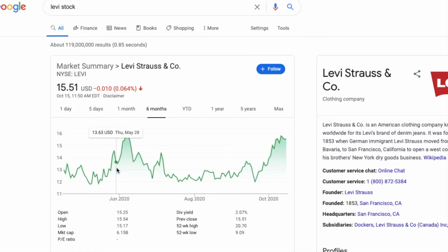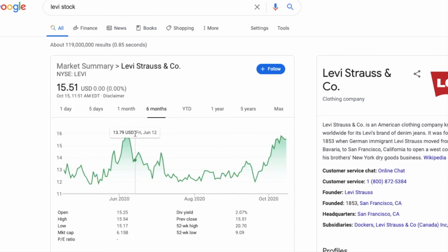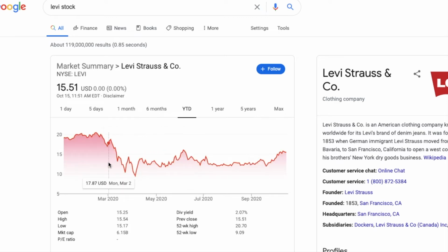Maybe it could break this previous high that we saw many months ago of 16.07. That was the high. Did it break it? I don't believe it did. Let's look at the 1 month to confirm. It did not break that high from a few months ago, but it's on its way, and if it does, this thing could skyrocket. And I really think this stock could go past 16.17, maybe to the high teens, low 20s again. That would be splendid.